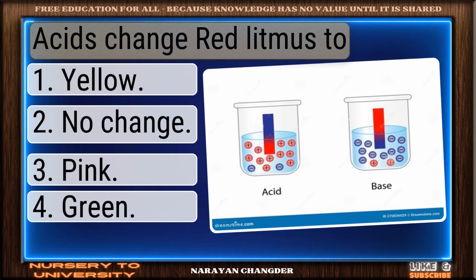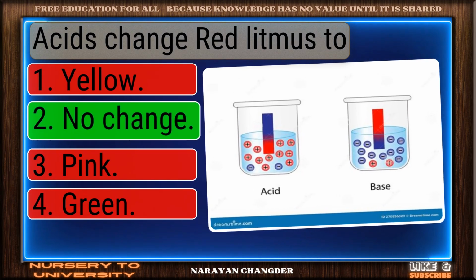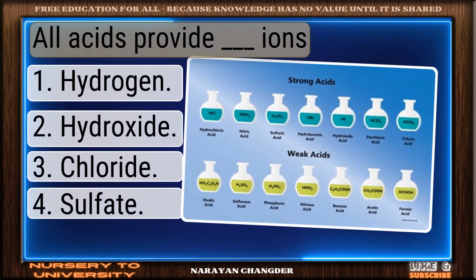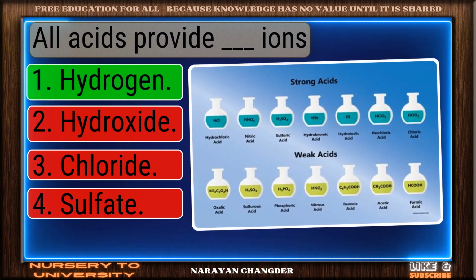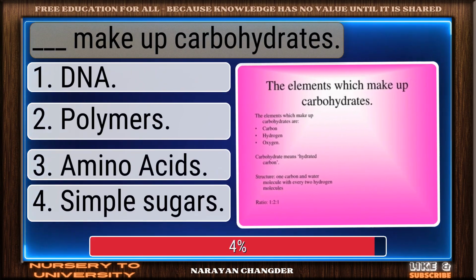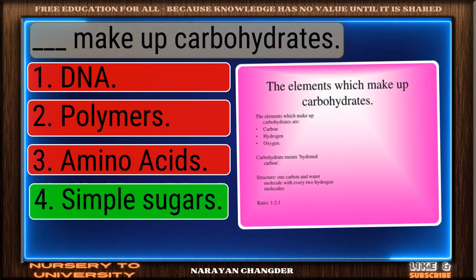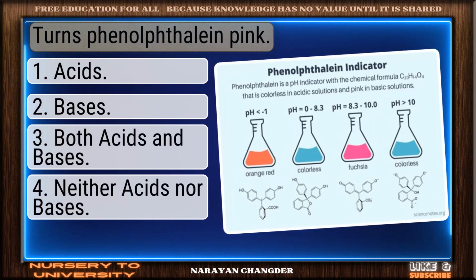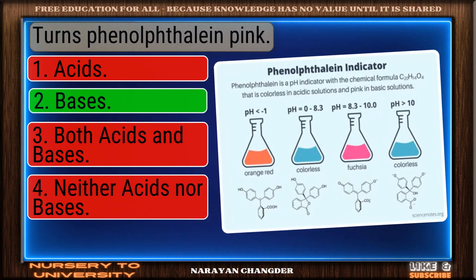Acids change red litmus to... Valid point. No change is true. All acids provide dash ions. You're right. Hydrogen is the correct answer. Dash make up carbohydrates. Nice work. You chose simple sugars and it is correct. Turns phenolphthalein pink. Bravo, bases is the answer.